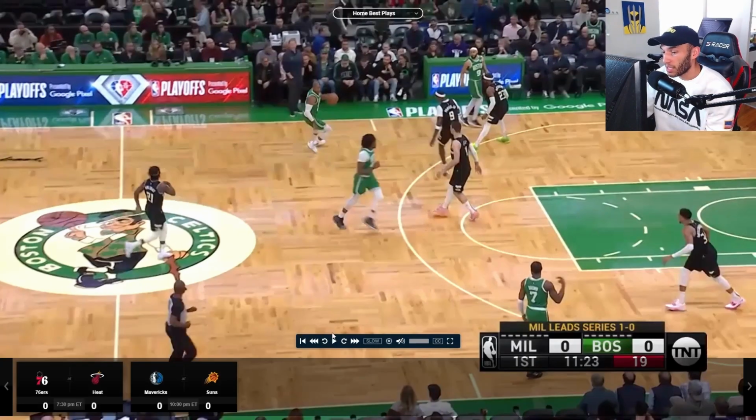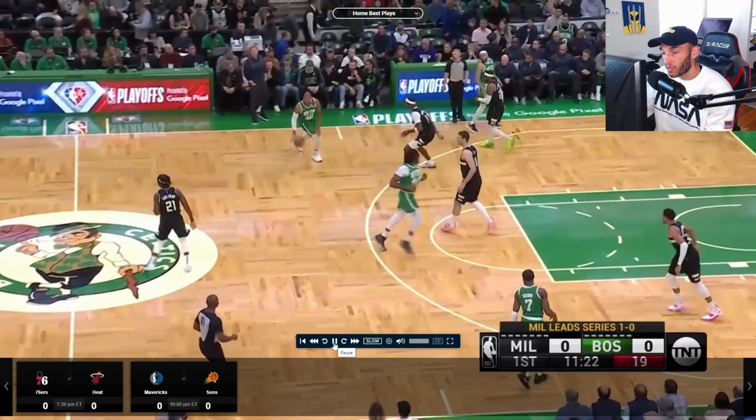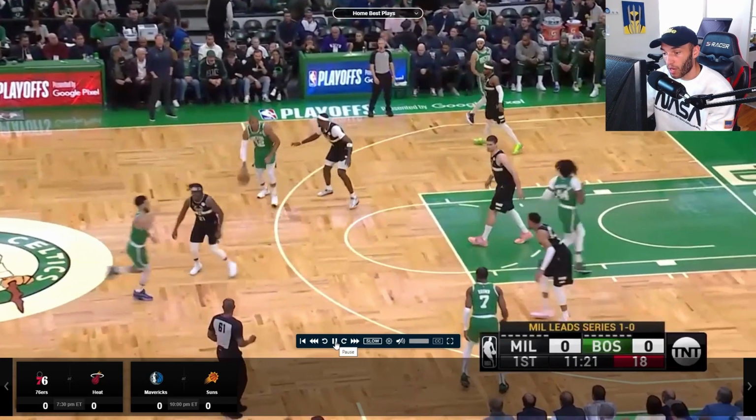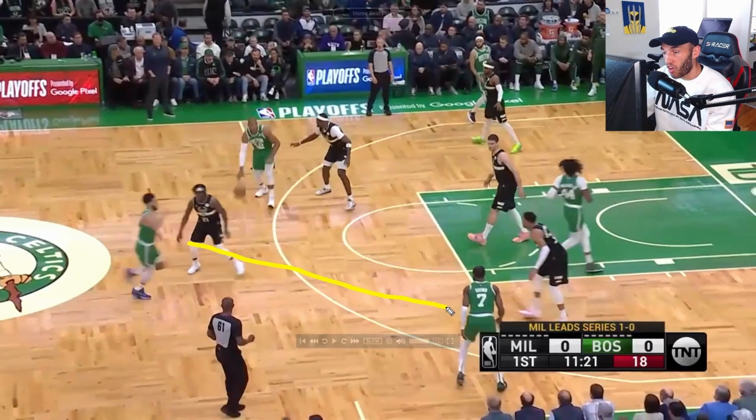All right, let's take a look at this first clip here. You're going to have Chicago action. What that means is you're going to see Jayson Tatum coming into the frame here. Jayson Tatum is going to set this off-ball screen for Jaylen Brown. And then Al Horford is going to dribble over and he's going to set up a dribble handoff for Jaylen Brown, which turns into a second screen for Jaylen Brown to come off of both of these.